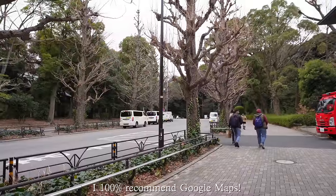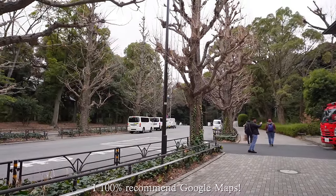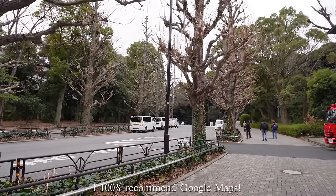So Google Maps was taking me to a completely different entrance. So I'm almost there now. I can see a crowd actually heading over there. So that's a sign that I'm heading in the right direction.